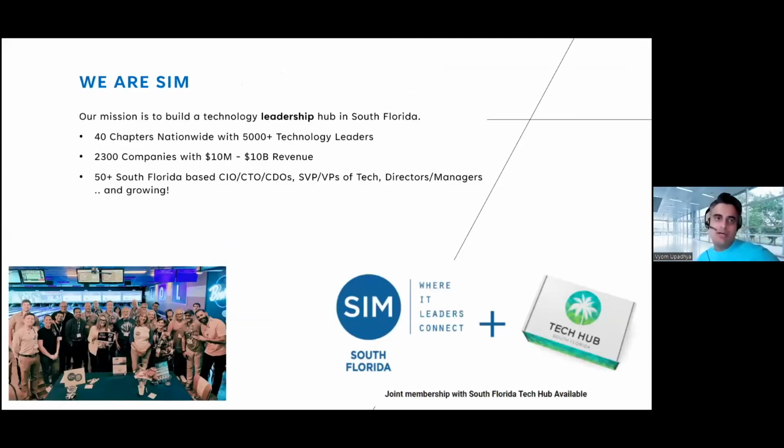So let's dive a little into SIM South Florida. Our mission, adjacent to South Florida Tech Hub's mission, is to build a technology leadership hub in South Florida. We're firm believers in supporting leadership growth. We want managers, directors, and mid-level technology leaders to ultimately become CIOs and CTOs of various organizations, and give them opportunities, skills, and experience to do that. SIM, Society of Information Management, is a nationwide organization that has been around for decades. There are 40 chapters nationwide with 5,000-plus members representing 2,300 companies. We're a relatively smaller chapter, but quickly growing, and we have a number of CIOs, CTOs, CDOs, and other technology leaders representing our chapter.